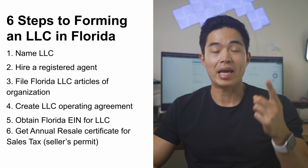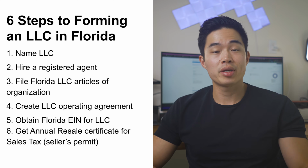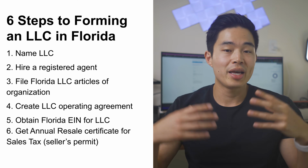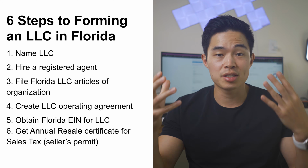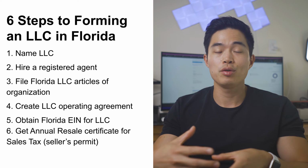First, you're going to want to pick a name for your LLC. 2, you're going to hire a registered agent, which is required in Florida. 3, you're going to file your Florida LLC Articles of Organization. 4, you're going to create an LLC operating agreement. 5, you're going to obtain a Florida EIN for your LLC. This is basically just going to be like a social security number for your business. And then 6, you're going to get an annual resale certificate for sales tax if you are selling things.